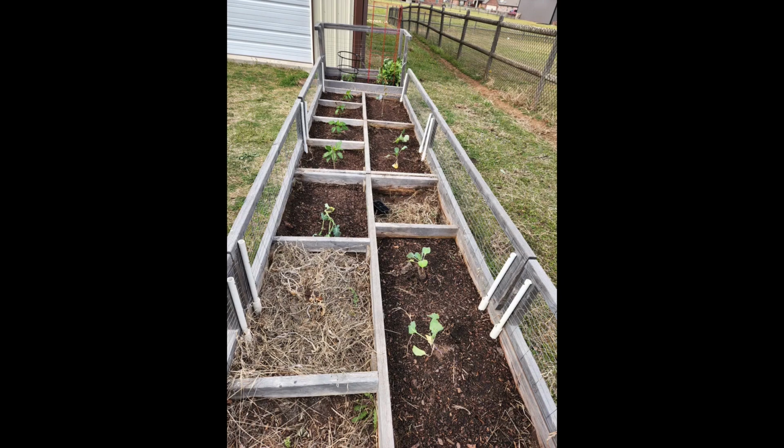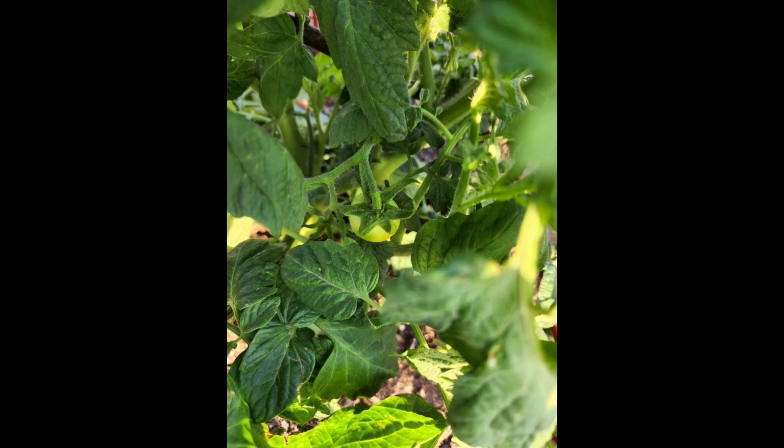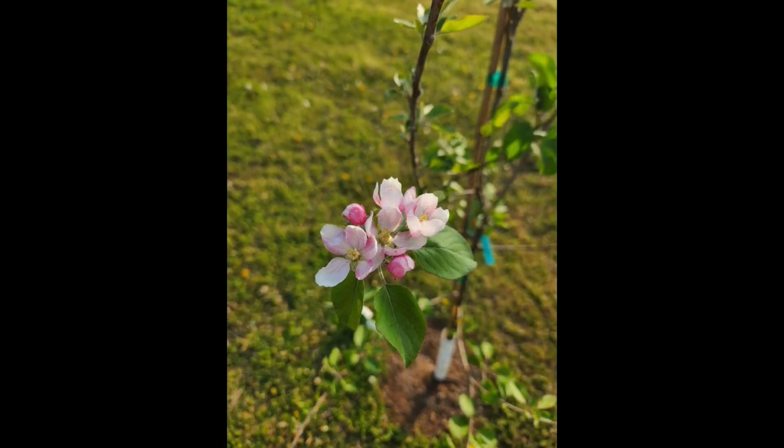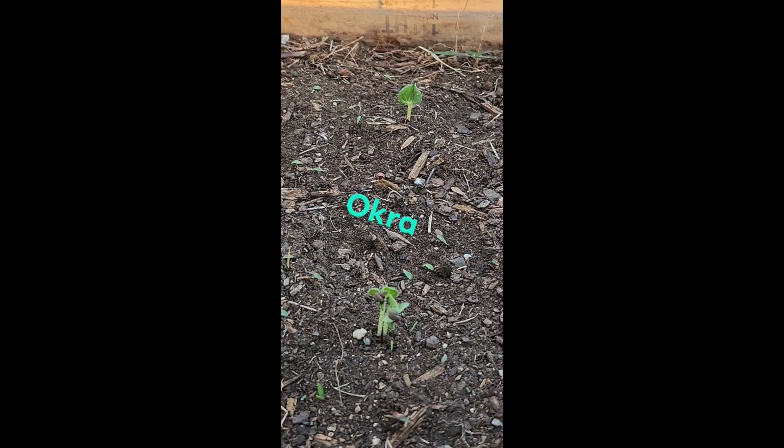Thank you. Jeremy's small raised bed is doing really well. His strawberries have come back from last year. You already have a tomato set? And your new fruit trees are blooming nicely. Jeremy, thank you for the update. We can't wait to see these beds fill out.